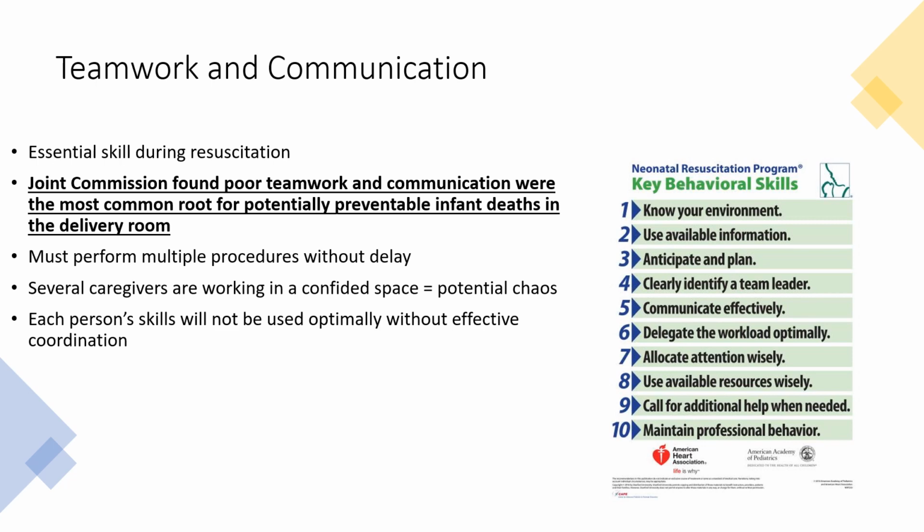Delegate the workload optimally, right? Are you going to have this person that's really good with airway breathing take over medication administration, right? Or putting in an umbilical line when that's not their primary thing. So delegate the teamwork optimally, allocate attention wisely, making sure we're focusing on the big things. Are we focusing on a line when we should be focusing on effective compressions and ventilations? Right? If those aren't optimized, then putting a line in won't make much of a difference at all, right?